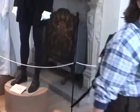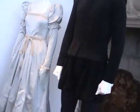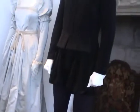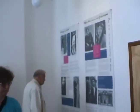Wow. You want to tell me what it is? Wait, as soon as this man walks by. Now? About Hamlet, it is performed here at Hamlet's Castle. They perform it after dark with candles, and these are costumes used by the various actors when Hamlet is performed.